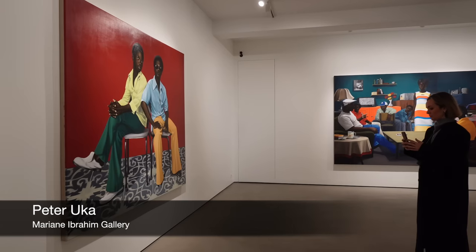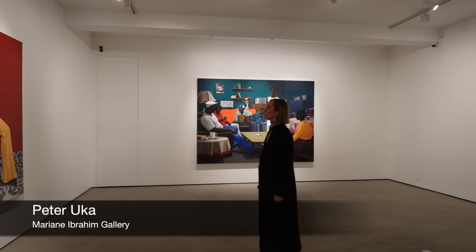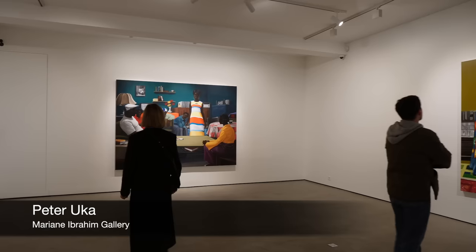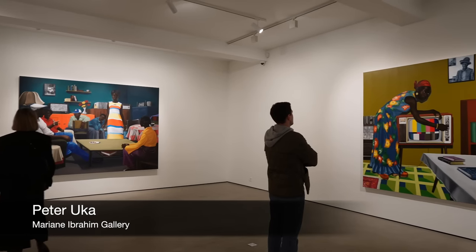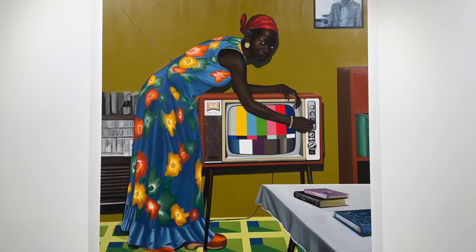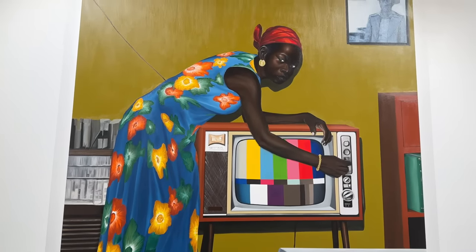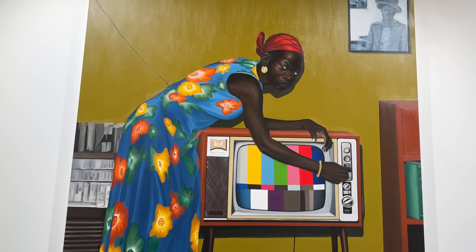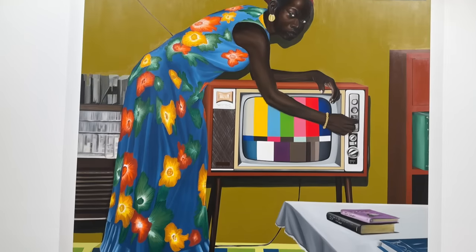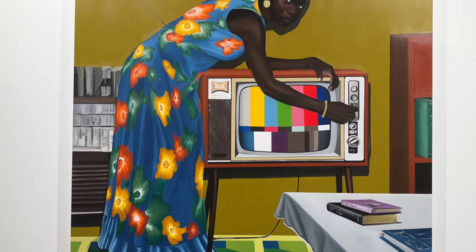This is an exhibit of works by the Nigerian artist Peter Yuka, who's known for creating these figurative paintings that are inspired by his childhood memories of Nigeria. And these new works, they still draw inspiration from his memories, but they explore more about the concept of memory, how it's subjective, and how it can really become layered and frankly patchy over time.